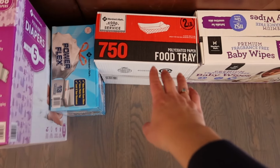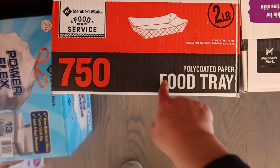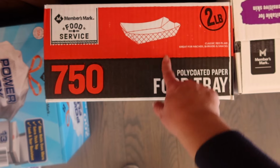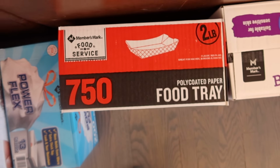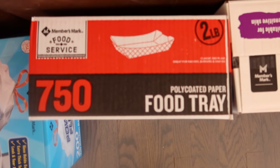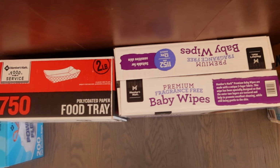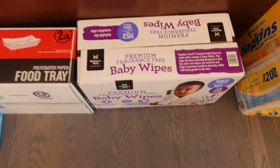Trash bags. These food trays are great. We've replaced our paper plates. This was a suggestion from you guys. A lot of you told me to get the food trays, that they're cheaper than paper plates. I didn't really price check this time, but I know we got them about 6 months ago and loved them. We just use them on the weekends at the farm here and there, not all the time, not for every meal by any means, but it is nice to have them around, I'll say that.